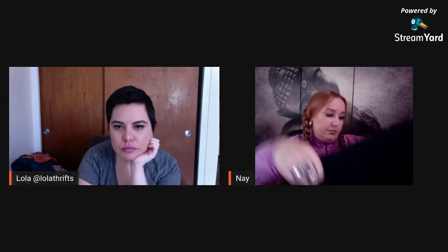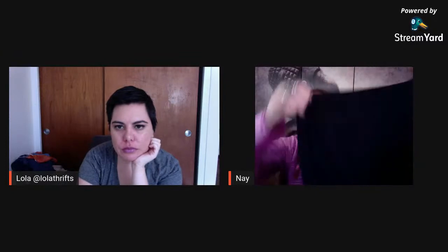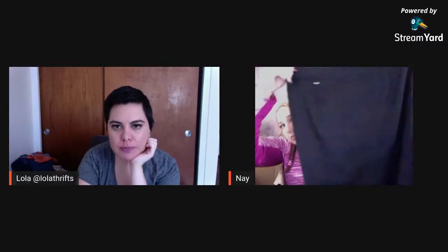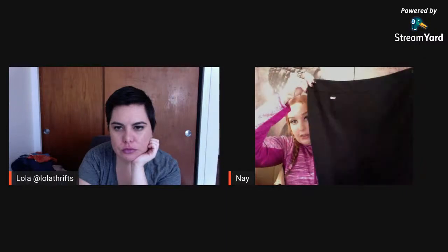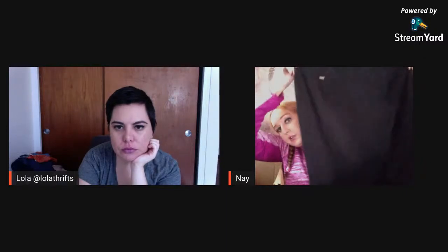This is Calvin Klein, size 16. Just a basic black skirt. That's not bad. That's a good work staple. Yeah, I mean, it is. It's like a nice little pencil skirt. So it's a size 16.